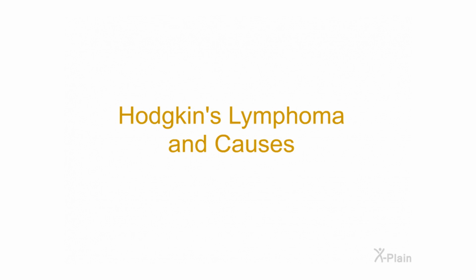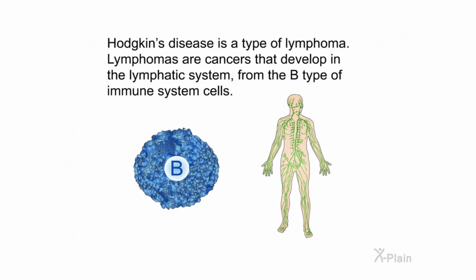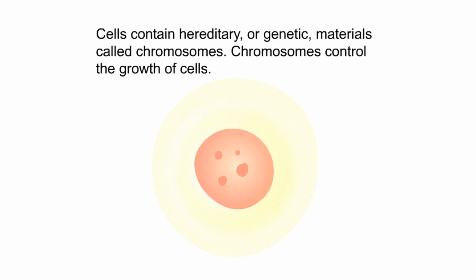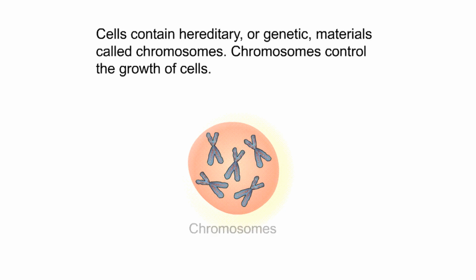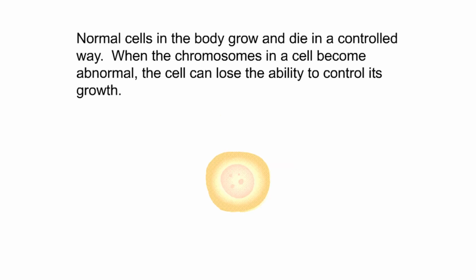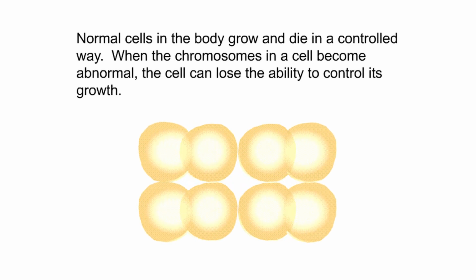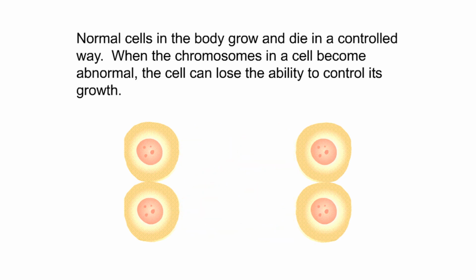Hodgkin's lymphoma and causes. Hodgkin's disease is a type of lymphoma. Lymphomas are cancers that develop in the lymphatic system from the B type of immune system cells. Cells contain hereditary or genetic materials called chromosomes. Chromosomes control the growth of cells. Normal cells in the body grow and die in a controlled way. When the chromosomes in a cell become abnormal, the cell can lose the ability to control its growth.